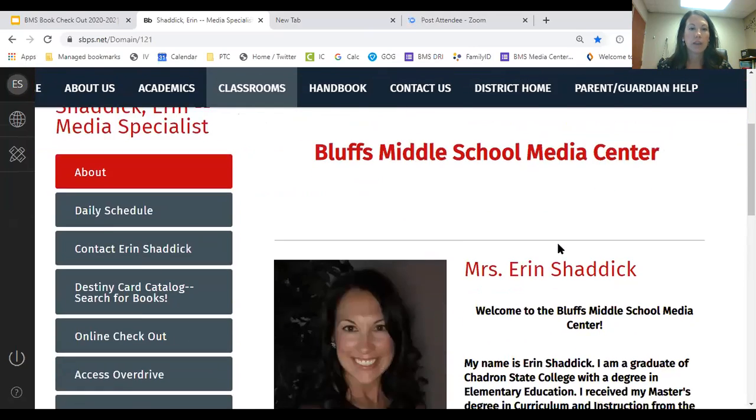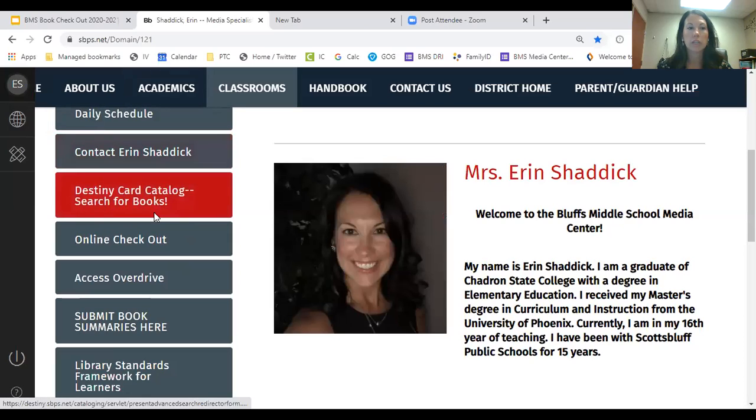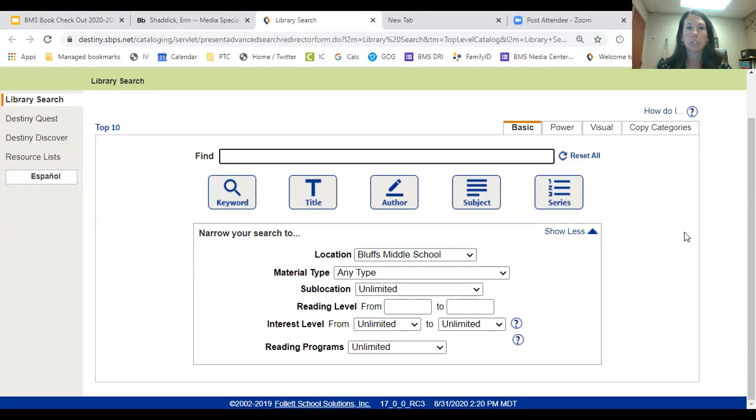On my website, this is where you're going to find the card catalog. Right here is the Destiny card catalog. This is how you can search for books by title, by author. When you click on that, the card catalog is going to open up in a new window. You can type in the title of a book.